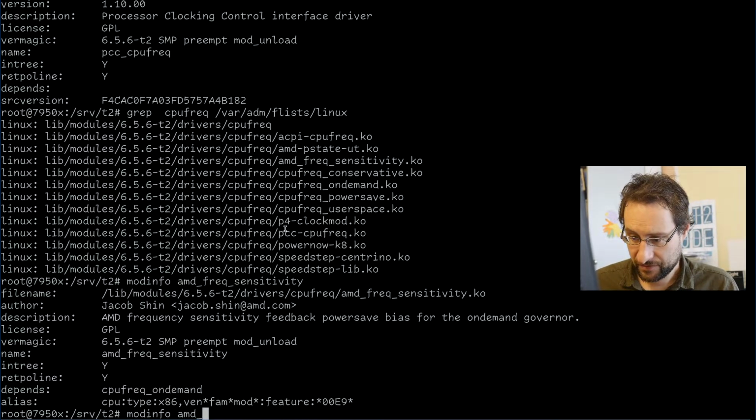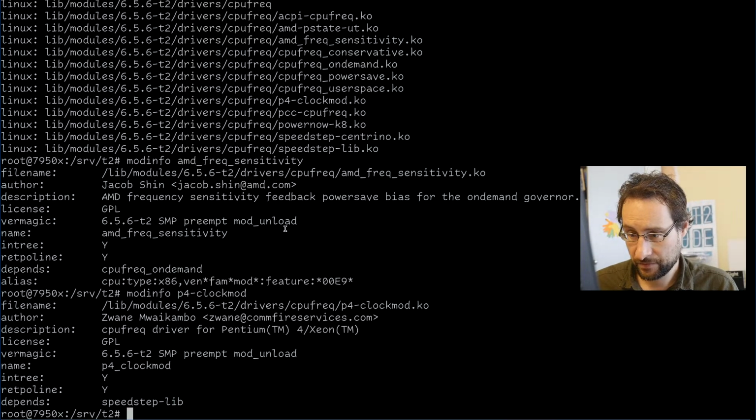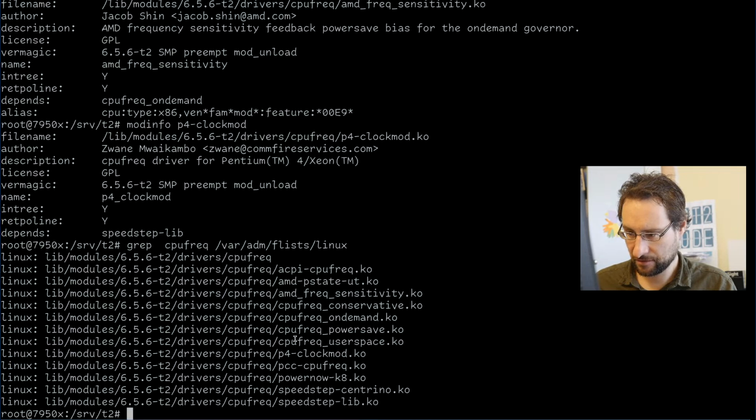And what is P for clock mod? Is it some other? Pentium 4. Why does it? So the name probably sucks. Maybe that was the initial first attempt of a clock modifying thing. Because I read here, the name is a little bit shitty. It sounds like modding, like over under volting, over under clocking. But it sounds like it's normal. Here at least they only write CPU frequency driver for power. So the name sucks a little bit in my opinion. Recurring theme here with the Linux kernel community, the best of the industry. Anyway, so basically all of those, I would think.